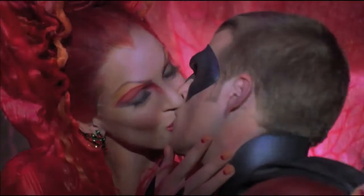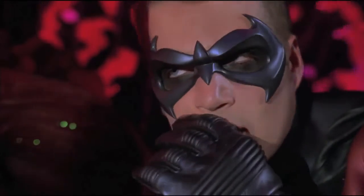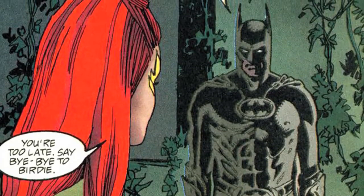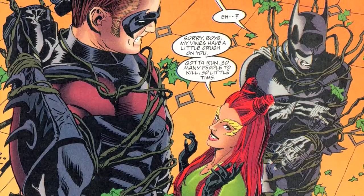We skip on over to the moment after Robin meets up with Poison Ivy at her lair, and in the movie, after Robin reveals that he was using rubber lips to protect himself from her venom, she shoves him into a pool of vines that try to drown him, and then Batman shows up and gets wrapped up in plant vines. In the comic, Ivy does not shove Robin into the pool, and Batman shows up after Robin reveals that he was wearing that protection. Then, she has her plant vines grab the two of them.